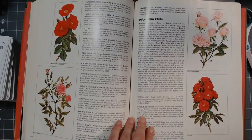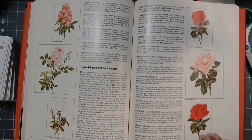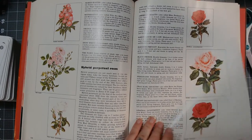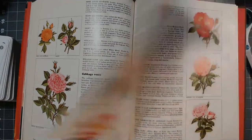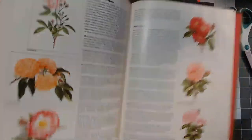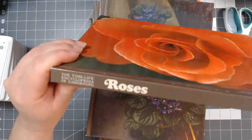Anytime I see these, I grab them. I love these books. And you think, oh, I have so many once you get them, but you will use them. I will tell you that right now. You will use them all up. So whenever you see them, grab them. Again, they are the Time Life Encyclopedia of Gardening.